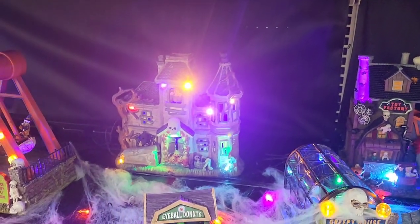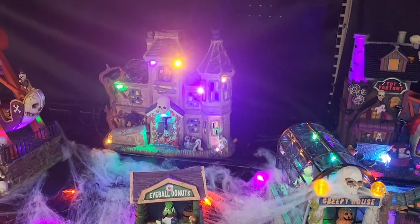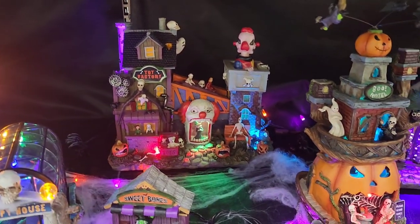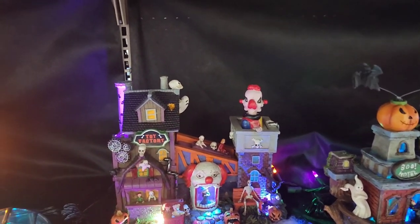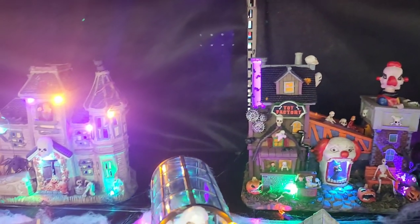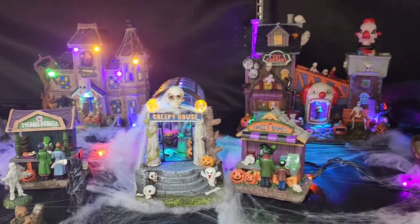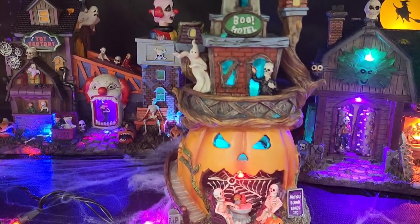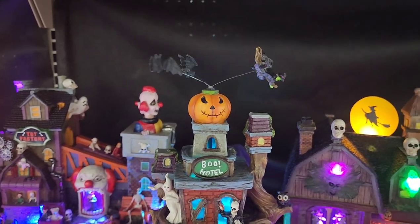But just really neat looking stuff here, as you can see. It seems like they've really gone for the amusement park type theme. A lot of these seem like amusement park rides. They're really cool. Creepy house. I really like this piece here. This Boo Hotel, that is really cool.